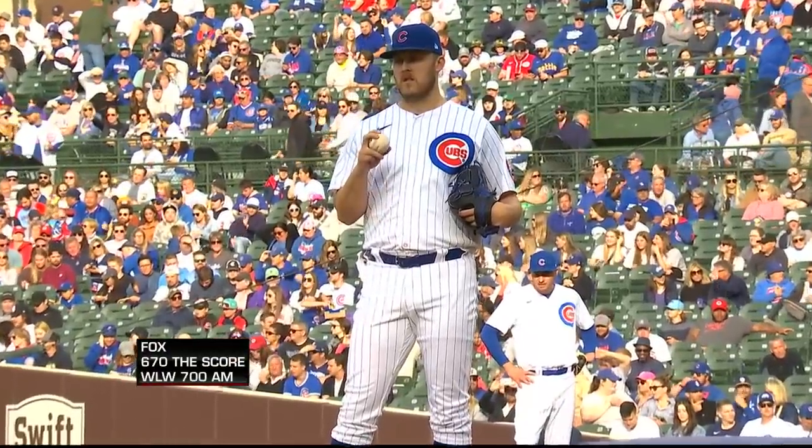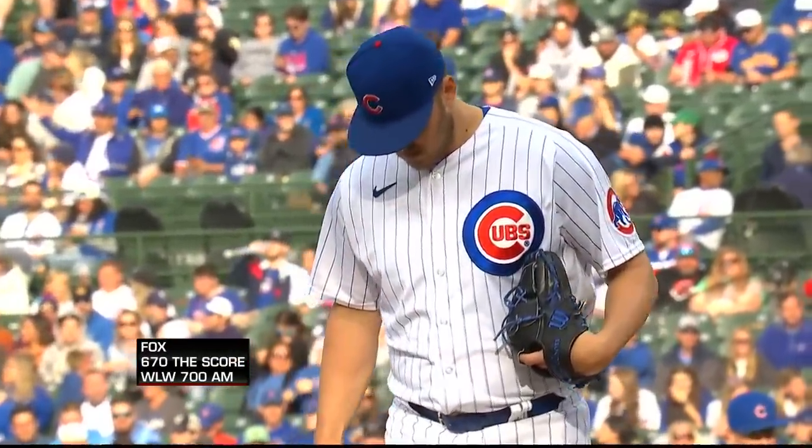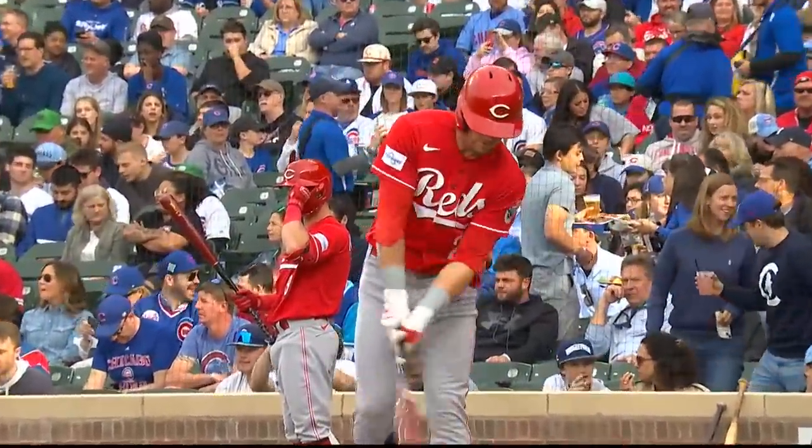Jameson Taillon makes a start for Chicago. John, a guy who's trying to find his first win as a Cub. Yeah, he's been struggling, needs some innings, and needs to go a little bit more north and south. Together, Jameson Taillon is ready to go.